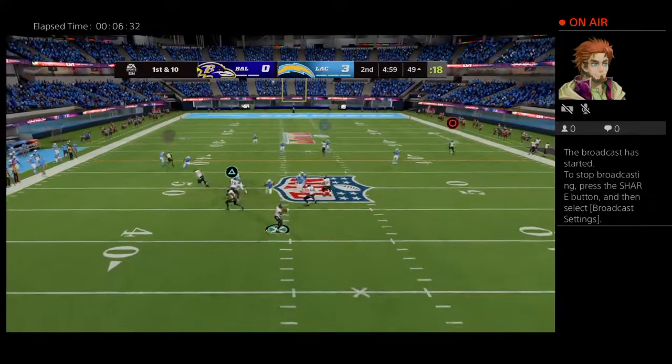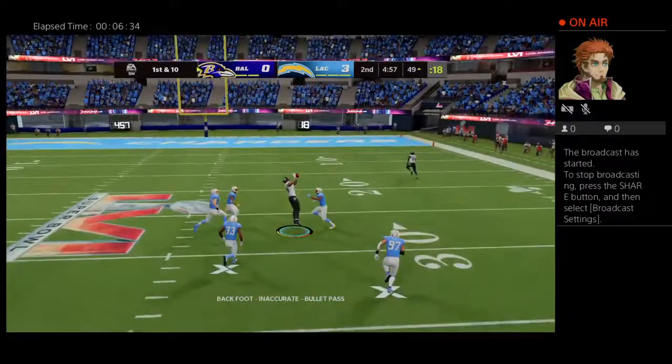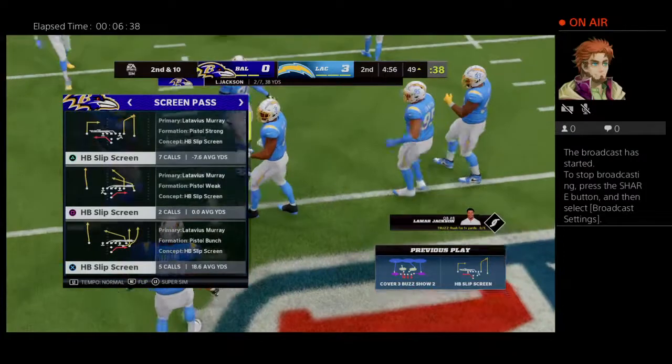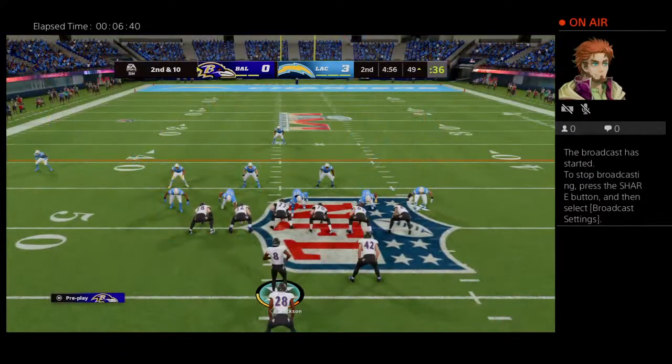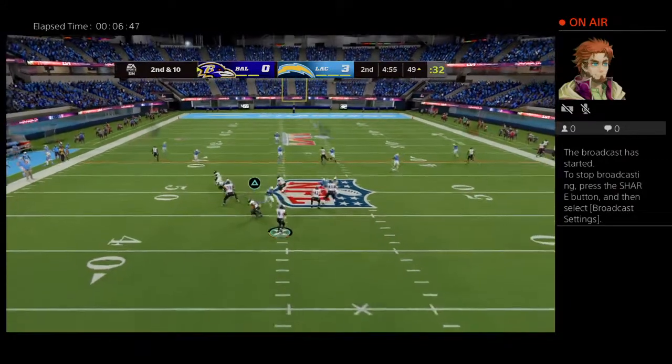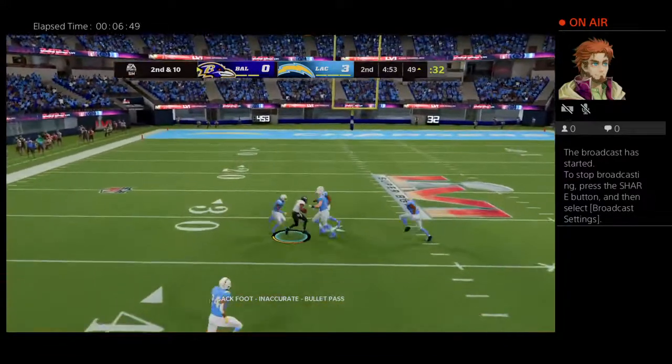On 1st and 10, it's Jackson. And this one is incomplete. My first thought is surprise, because that's one of the better tight ends around, and I've seen him pull in balls like this before. But how about a little credit to the defense forcing that incompletion?